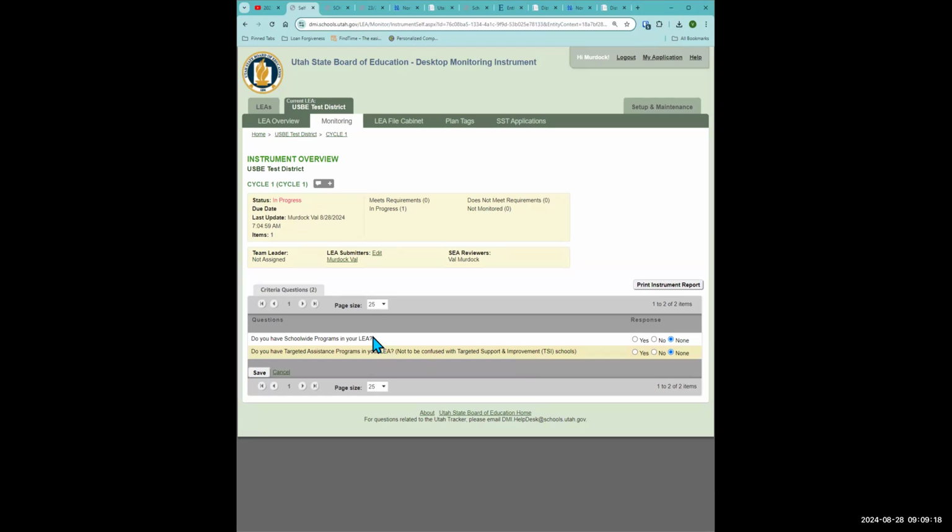When Title I directors come in here trying to answer that, sometimes they think, well, we're school-wide, but we're also targeted support. And so we're going to answer both of them yes. Only answer what type of Title I program you operate. If you can't remember, what could you do to figure that out?